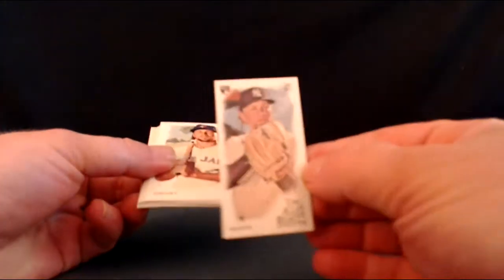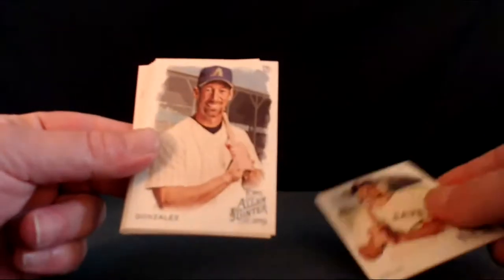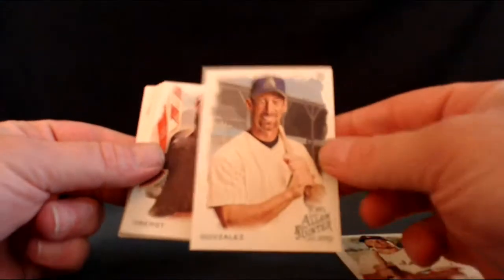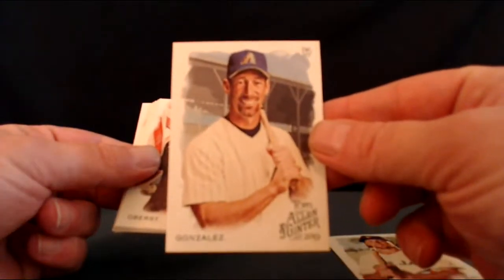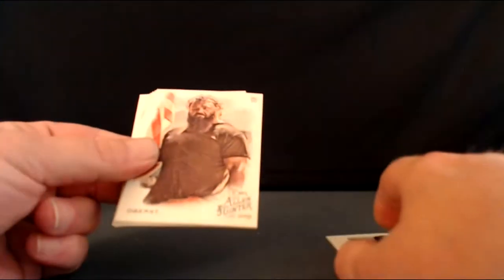Is that Willie Adams? Chance Adams. I did that last time. Yeah. Rookie card. I love the little tiny ones. Those are cool. Luis Gonzalez. Excellent. He make the Hall of Fame yet? No. Willie? He was a hell of a player.